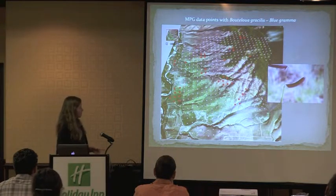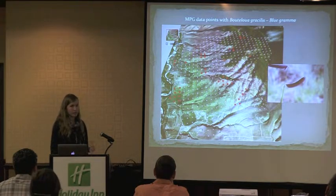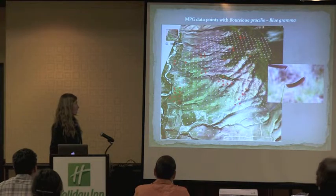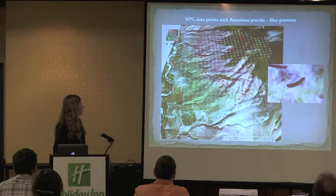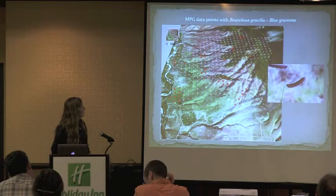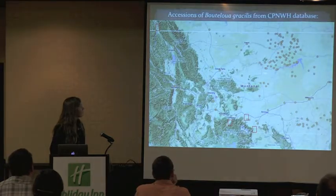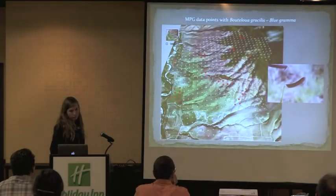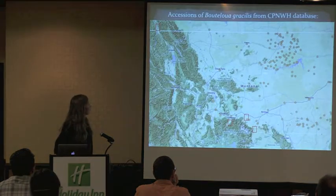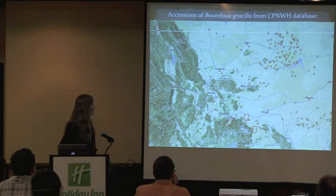Botrychium gracilis is a species that demonstrates this genetic isolation at the ranch. This came from the website and is the collections, or the observations, that we've had on the ranch. The ones down in the north center pivot were planted, but all the rest were found here. They're remnant populations, and it's a surprising find of Botrychium gracilis on the ranch, and it's because of its unique position.